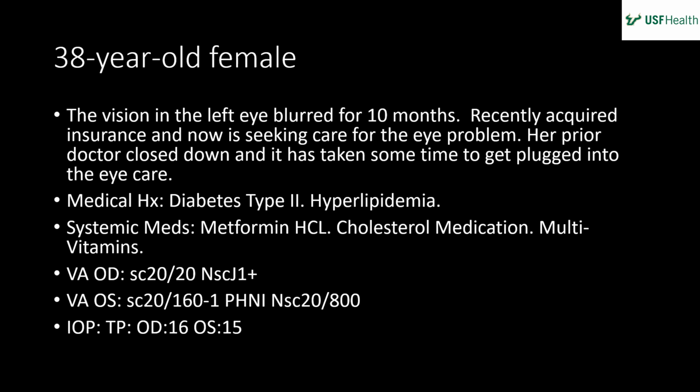Vision in the right eye is good. Left eye, not so good. She's 20/160 with no improvement on pinhole. Pressures are 16 and 15.